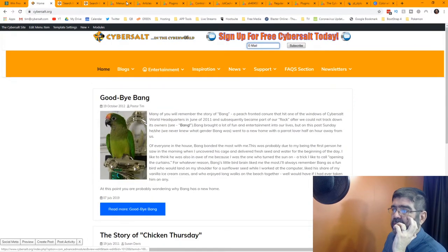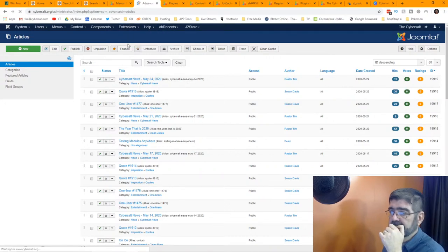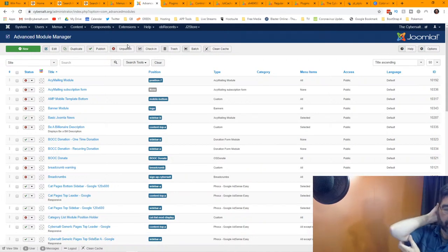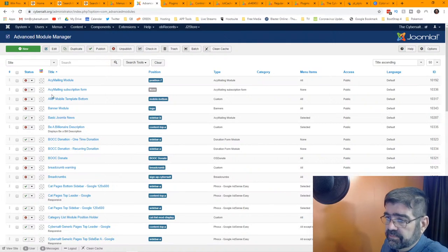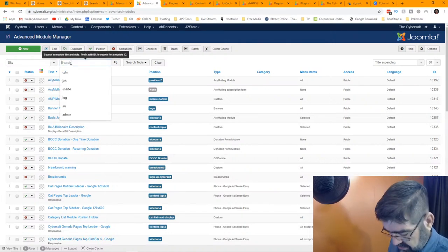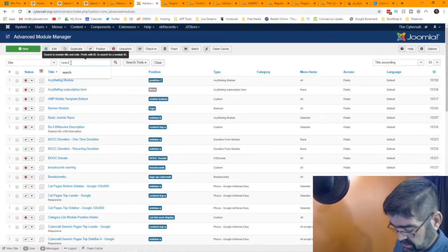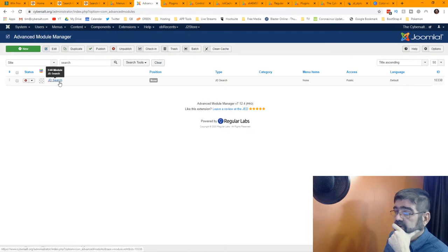So what do we got here for modules? Let's go to extensions, modules. The hamburger menu for the phone is not working. Okay. We will check that out then. Let's look for a module called search. JD search.